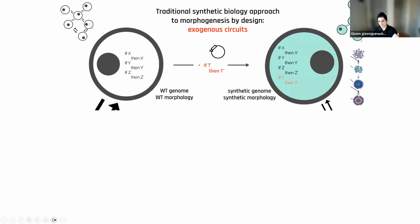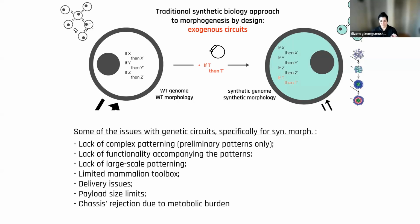And again, one of my favorite examples from Wendell Lim's lab, this 3-layer patterning. Again, this is great in practice, but it has just a lot of challenges. And maybe I should name this talk challenges and opportunities, because there are a lot of opportunities, as I opened with, but I want to talk about some challenges too.